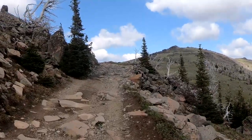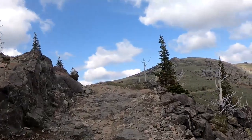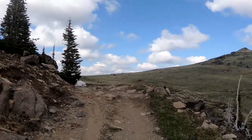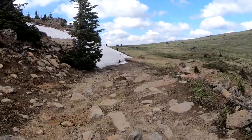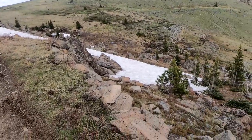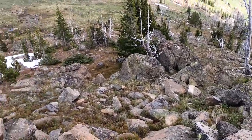Up the mountain. Boy, it's beautiful, but it's starting to give me the willies. And yes, I backed down all of this. Up and around this bend. And isn't that beautiful? No way you're getting through that. And there's no bypass here. There is no way you're getting down that mountain.